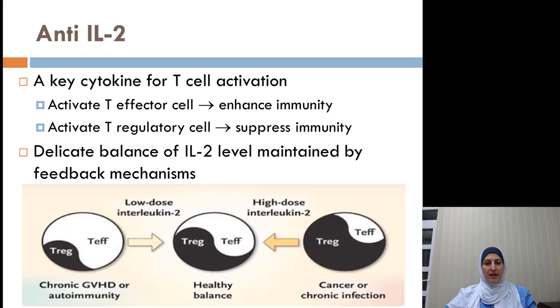Interleukin-2 maintains the balance between the regulatory T cells and effector T cells, which is the healthy status of the immune response. Now, in a case of cancer, for example, there is a decrease in the effector T cells, the cytotoxic T cells, and this is why the tumor manages to grow and proliferate, because the cytotoxic effector T cells were reduced, and there is an enhanced activity of the regulatory T cells. In order to get this back to the normal balance, the patient can be given high doses of interleukin-2. This would shift the balance back to normal by increasing the effector T cells and reducing the amount of regulatory T cells.